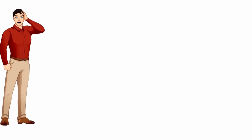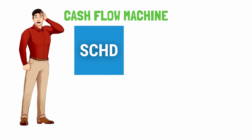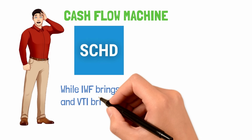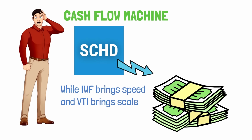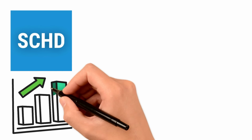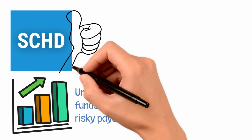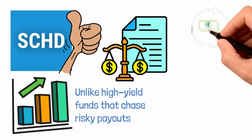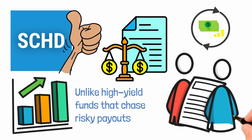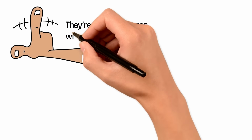If there's one ETF in this portfolio that truly earns the label cash flow machine, it's SCHD. While IWF brings speed and VTI brings scale, SCHD delivers steady, rising income with a complement to a rock-solid foundation. This ETF is all about one thing: consistent, growing cash flow. And unlike high-yield funds that chase risky payouts, SCHD is built on quality. It only holds companies with strong balance sheets, solid cash flow, and a proven history of rewarding shareholders. These aren't flaky high-yield traps, they're real businesses with staying power.